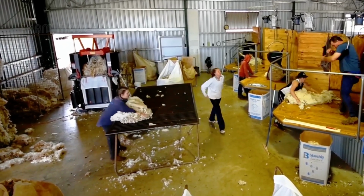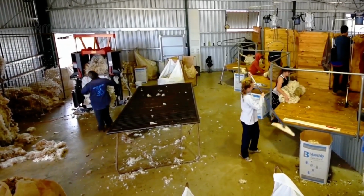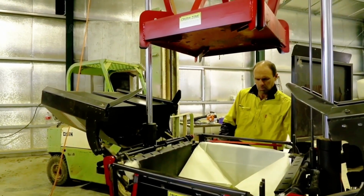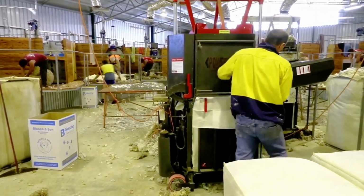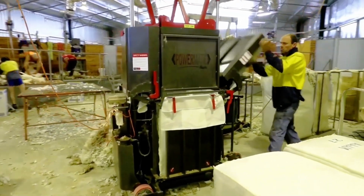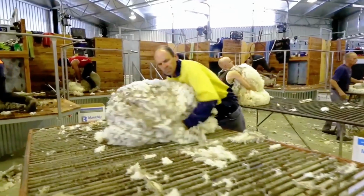After being carefully shorn, the soft wool is collected and fed into a baling machine. It is tightly compressed into large wool bales, each weighing nearly 200 kilograms, ready for its journey to the spinning mill.